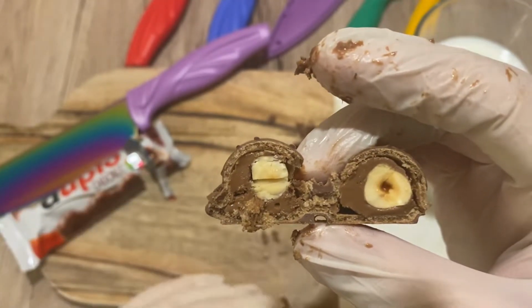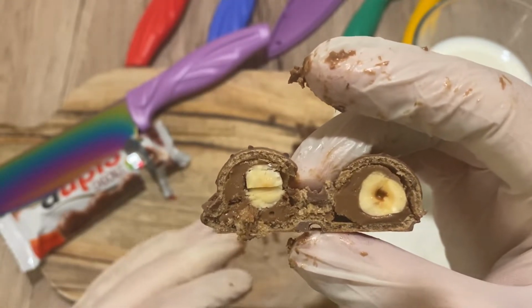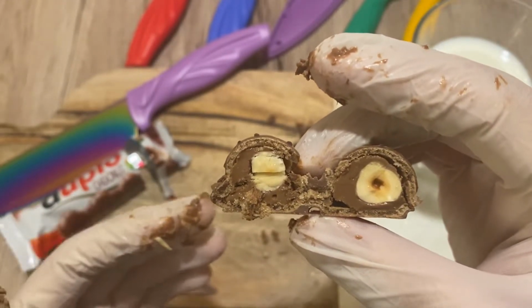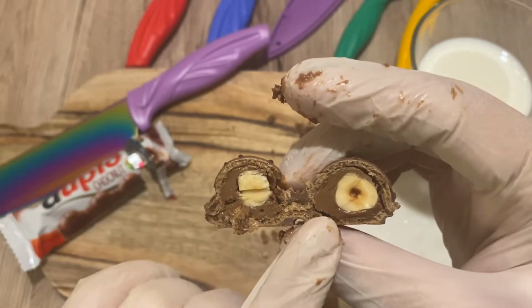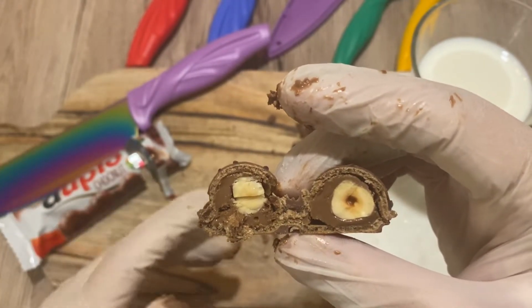A Ferrero Rocher is definitely better. It has more of a kick, more flavors, more crunch. This one, the wafer, is so light. Also, when you eat it, it just breaks down super fast and dissolves in your mouth. The chocolate hazelnut cream is also very light.